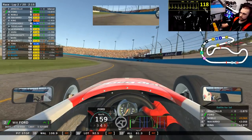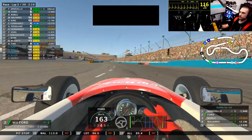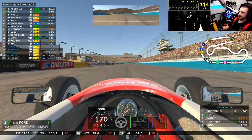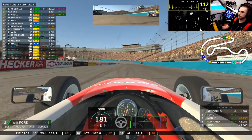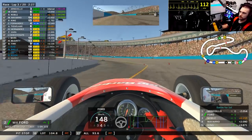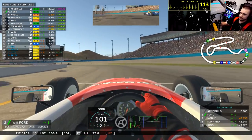Right side. Hold your line. Hold your line. I want my VR. The leader has just done a 108.12. That last lap was a 109.38. Oh, he's getting squirrely.